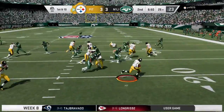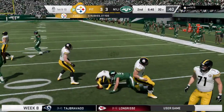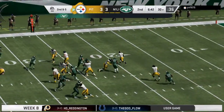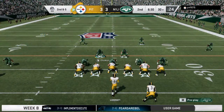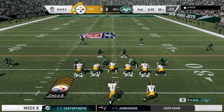They start the drive on the ground with Hill. And he'll get this from the 25 to the 30 for a pickup of 5. And that's one of the reasons you like to blitz even on rundowns. It confuses the blocking assignments. It doesn't allow those offensive linemen to get up to the second level. Ball on the 30. They'll come up with a 2nd and 5.